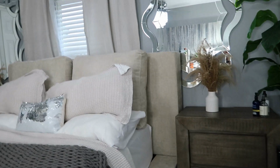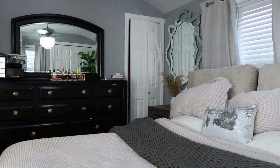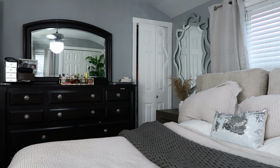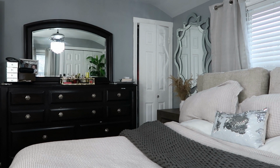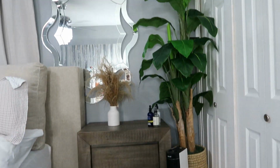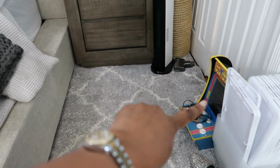I really like my dresser, and you just don't be changing out dressers. So I really like the dresser we got. We got this from Ashley some years ago, and it's good quality, so I kept that. So right now I am in the process of this. This is my brother's, Corey. I got to give that back to him.